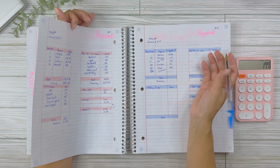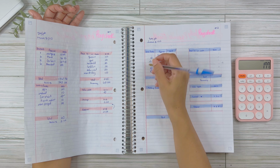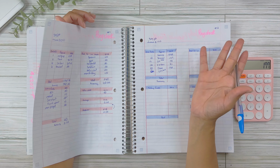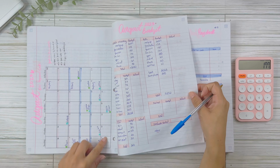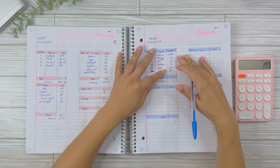I don't have whiteout. Every time I always have some technical difficulties and I have to make some sort of mistake. That's why I like to write it with pencil, but I thought it would look so nice with pen. Anyway, what can I do? And for this one is $54. And all of my minimums are a little higher.